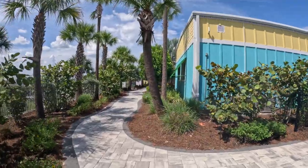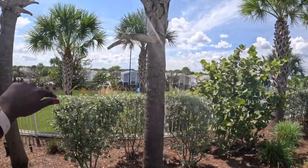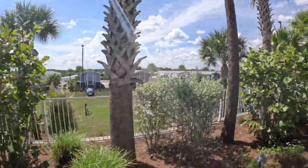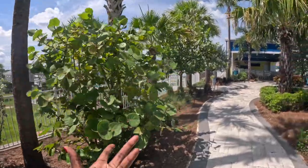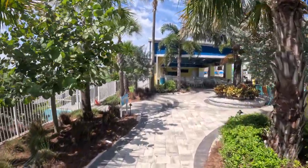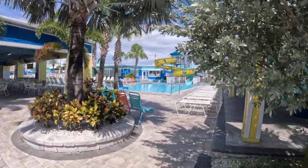So this is right on the side of the pool here, but there's also another dog park right back here that has some place where they can run and play. So it has it all, which is nice because a lot of folks do want to travel with their pets and sometimes they feel like they aren't able to, but you can here.